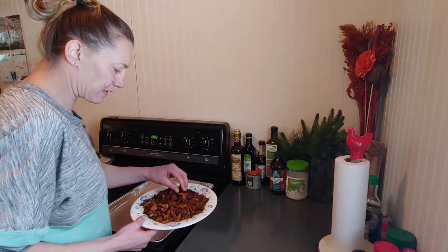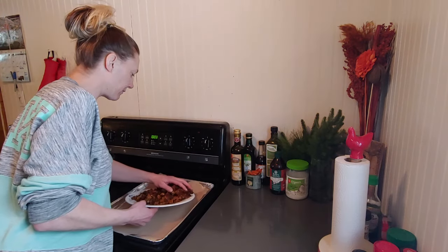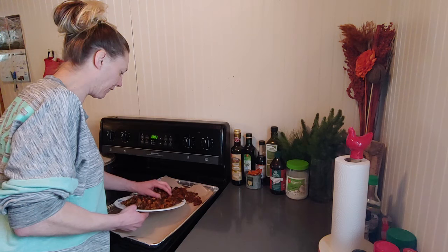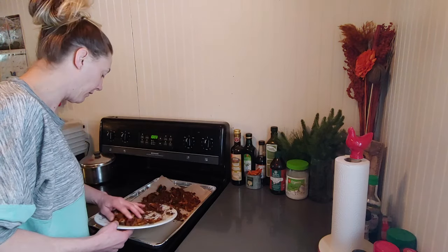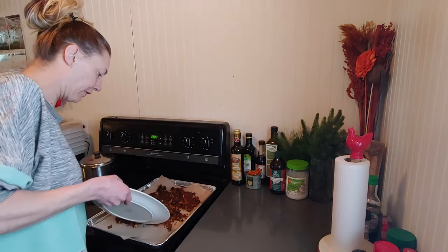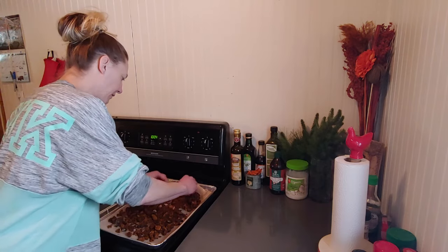Okay, so Rob's broken it up now into really decent sized little chunks and some powder. This is perfect. So I'm going to lay it out now on a tray lined with brown paper towel. Again, I like to use brown paper towel because it doesn't have as many of the chemicals and bleaches and stuff like that in it that white paper towel does. Spread it around so it's kind of evened out.